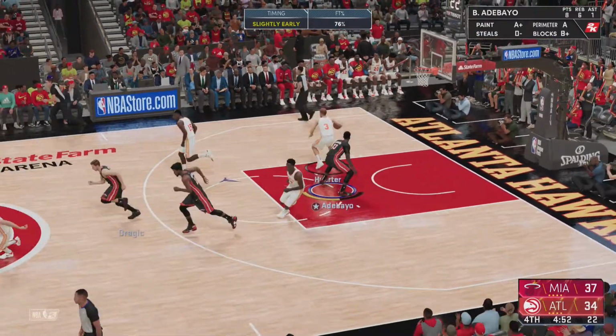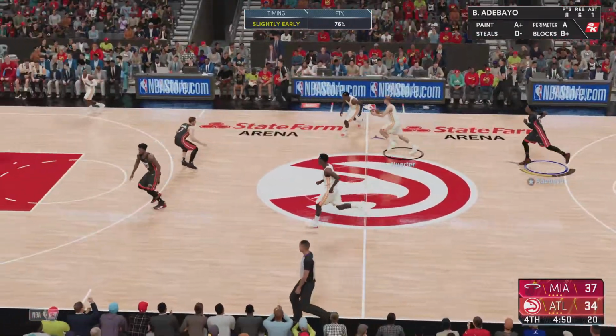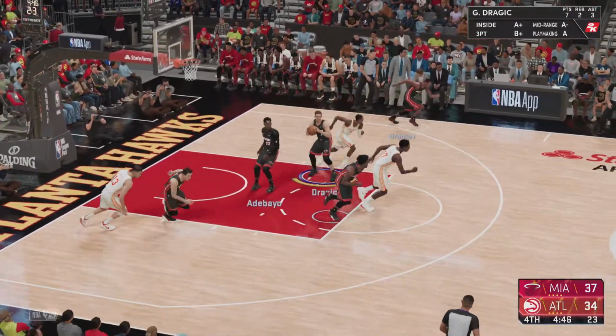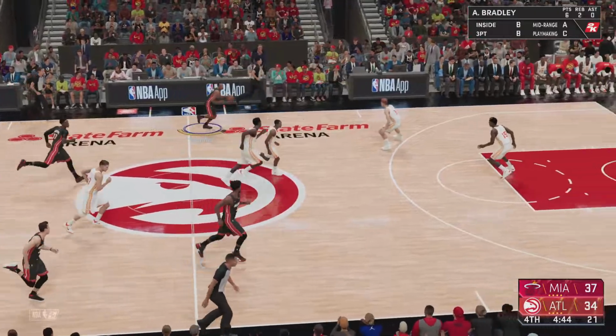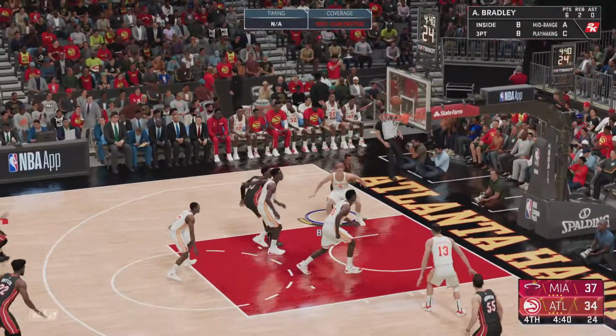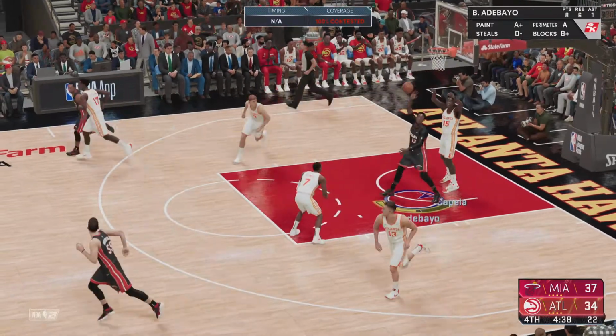Free throw, no good. A rare bad trade by the San Antonio Spurs. Dragic was their second-round pick in 2008. They traded his rights to the Suns for a player who didn't even make the roster. Here's Bradley. Ooh, some solid defense from Herter.